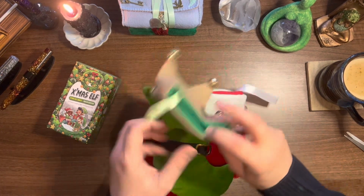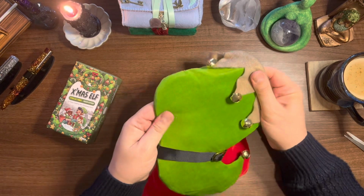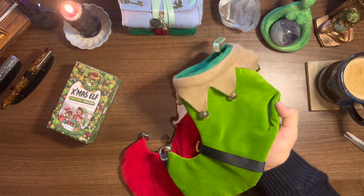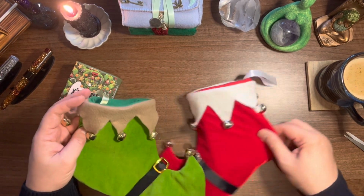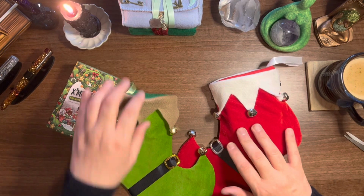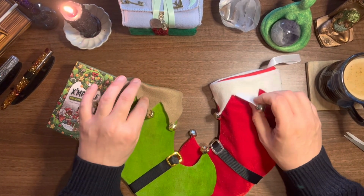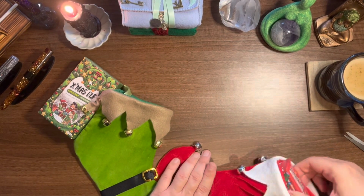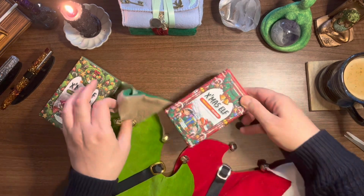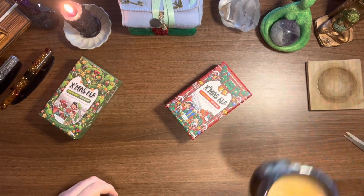All right, so again, beautiful quality. They are lined, really, really plush. And the buckle is in gold as well. So gold and silver. And then we have the different colours of red and green. And we've got like a tan colour here. Really nice. Let's pop them there, have a sup of my coffee.